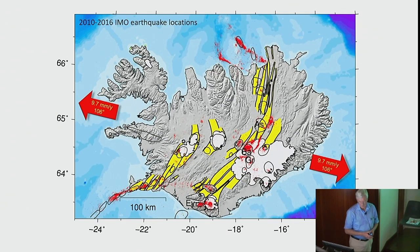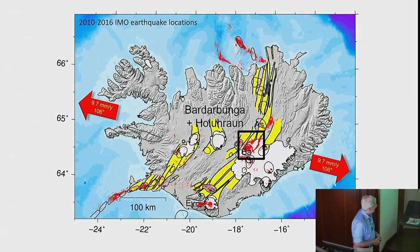Iceland is pulling apart at a half rate of about 10 millimeters a year. And it's oblique, actually, and this will turn out to be important. It's oblique to the direction of the rifts above it, slightly oblique by about 10 or 15 degrees. So here's the bit we're going to look at. This happened in 2014. There's a central volcano there called Bardarbunga, which has been quite active for a long time, and it just got super active in 2014. The eruption started in August, although it had been active before that.